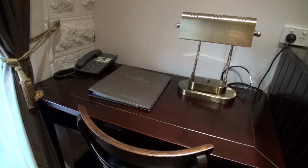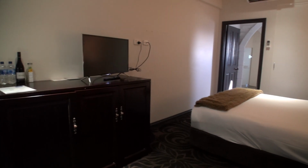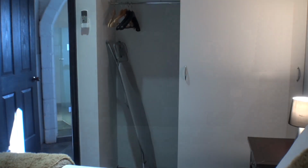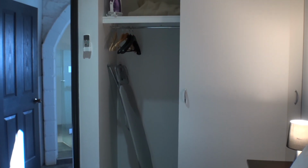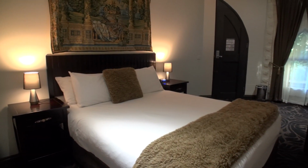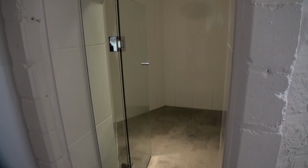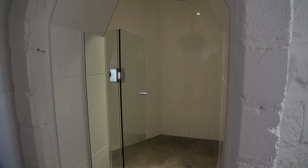Personally, I would have liked the room to have a little bit more of a medieval feel or look to it, just to make it a little bit more special. The wardrobe again had an ironing board. The bathroom was okay, the shower itself was huge. The bathroom came with the standard amenities.